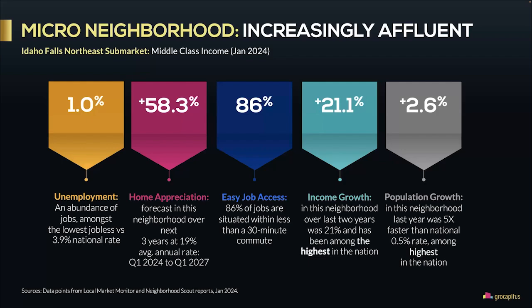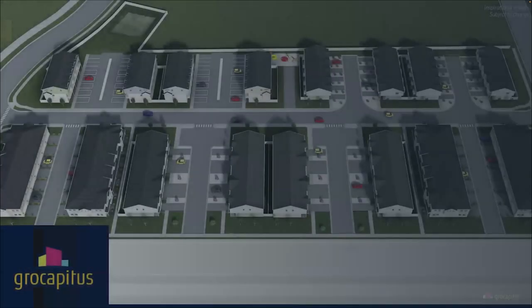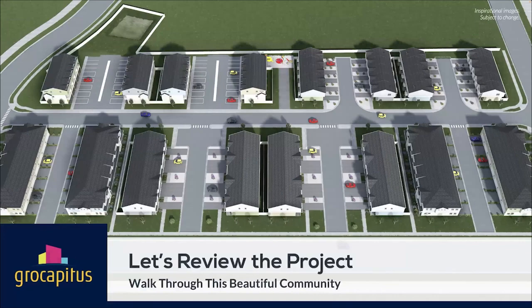Again, I want to emphasize these numbers are not good or great. They are mind-blowing. They're crazy. They're just crazy numbers. So you can see why we're really excited by this submarket.